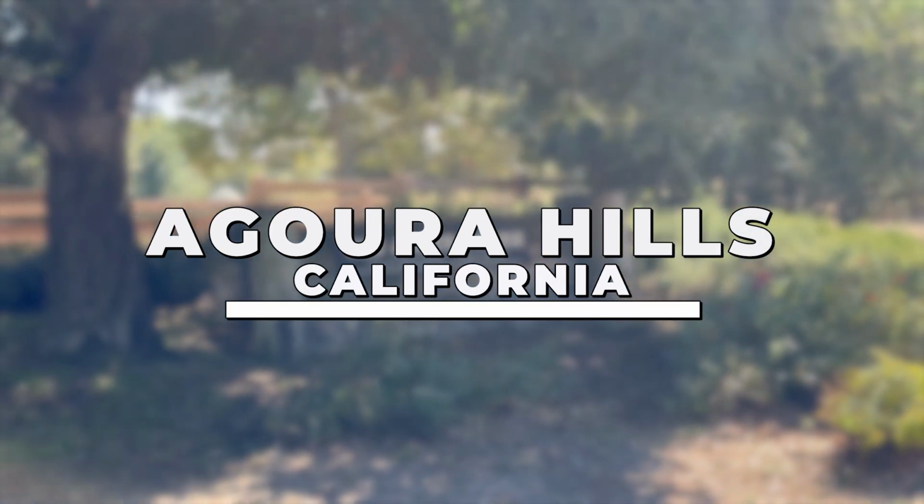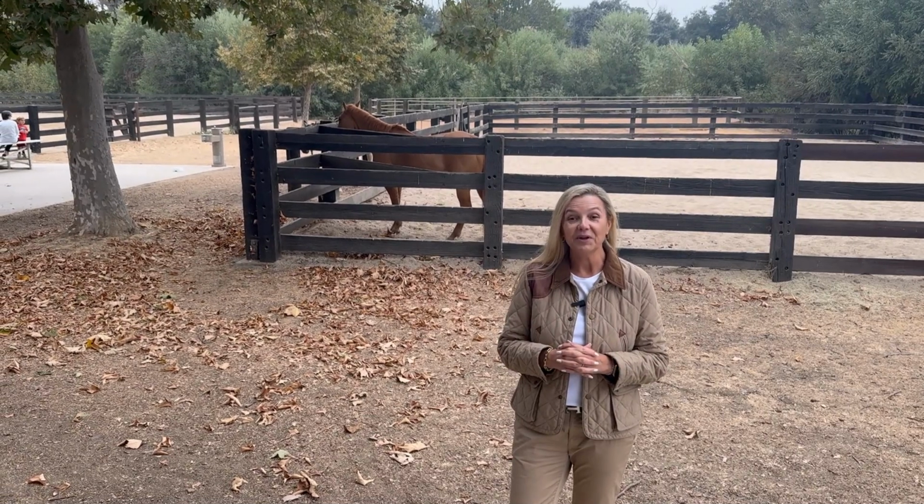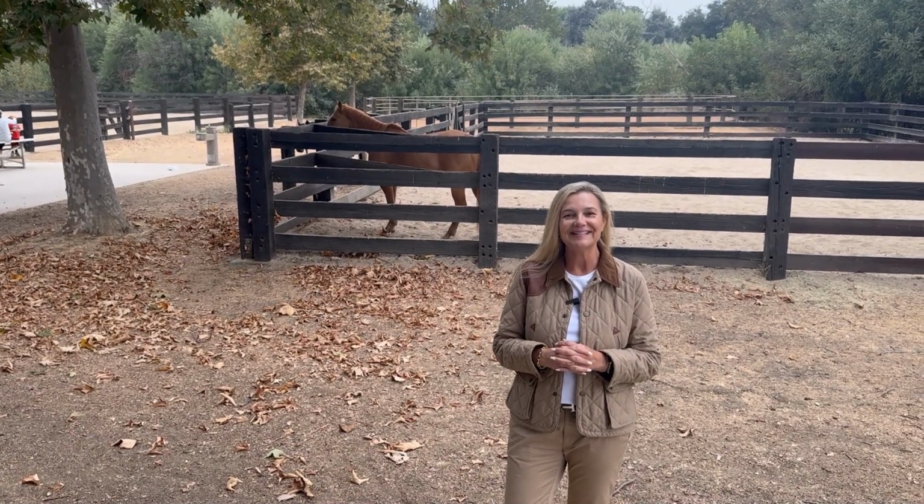You're thinking of moving to Agoura Hills, California? Well, come with us today and we're going to show you a few different pockets of Agoura, different price points, and show you some homes and get a feel for what you may or may not like and where you would want to live in Agoura. So come with us, we'll show you why we love Agoura.